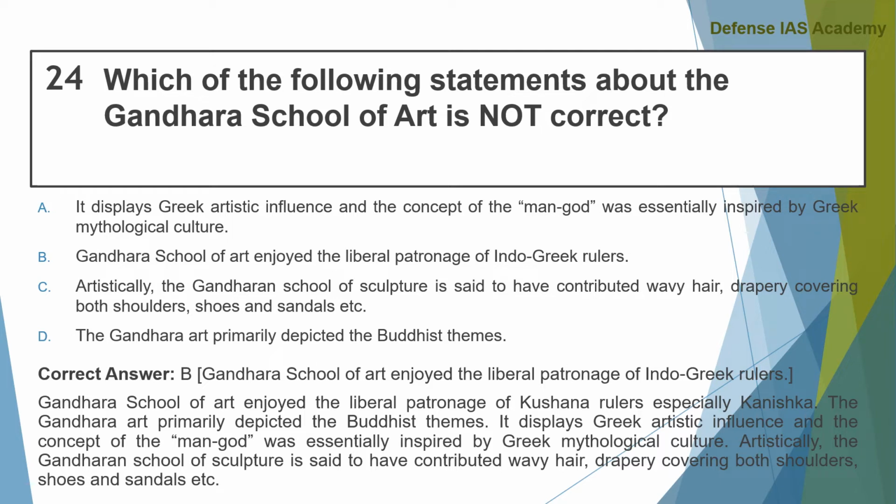The Gandhara art primarily depicted the Buddhist themes. It displays Greek artistic influence, and the concept of the man god was essentially inspired by Greek mythological culture. Artistically, the Gandhara school of sculpture is said to have contributed wavy hair, drapery covering both the shoulders, then shoes and sandals, etc.